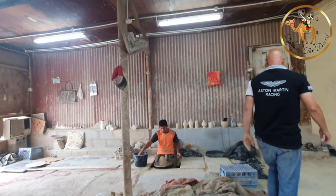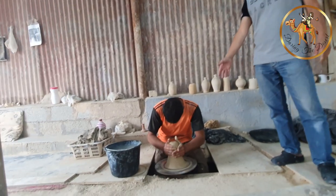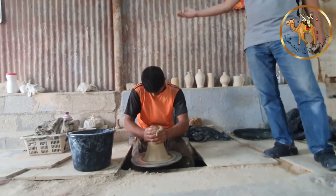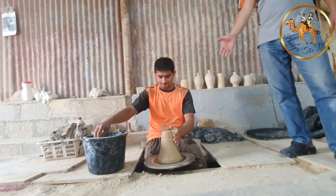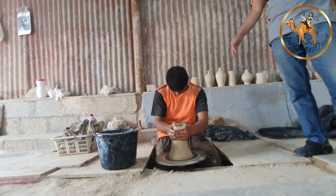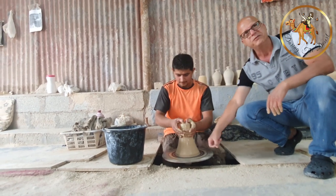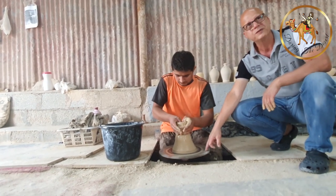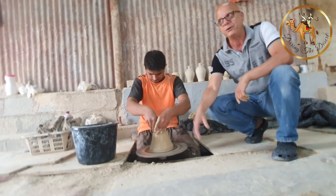That's the traditional wheel, what they used before, maybe five, six, seven hundred years ago. When they started working the wheel, they started like this. They make a hole inside the floor, and they put the wheel inside. Before this one, it was iron. Before that, it was wood. And down below, because it's big, they put stone. I will show you there.